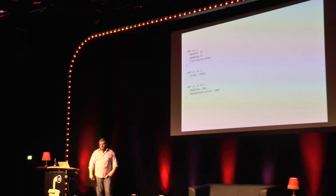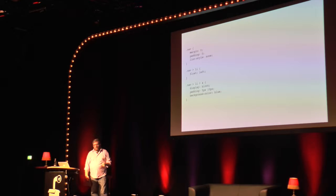And it's really easy to isolate things with child selectors, although I will ask this question. Anybody here still have to worry about IE6? Oh, thank God. Child selectors are a great way of limiting the impact and being able to isolate styles so that they only apply to the elements that you care about.